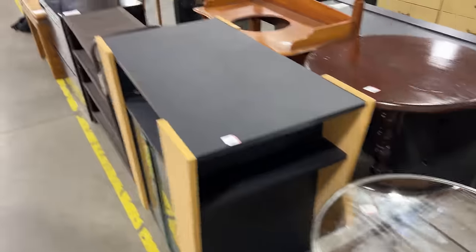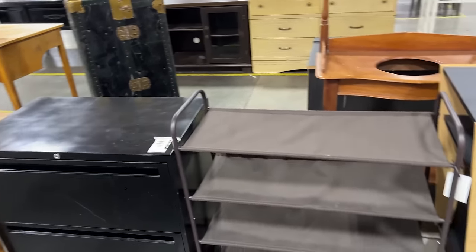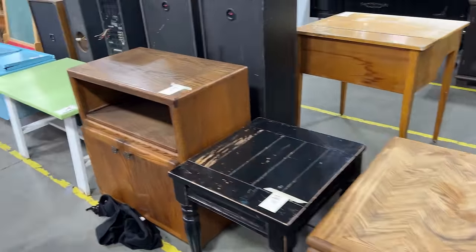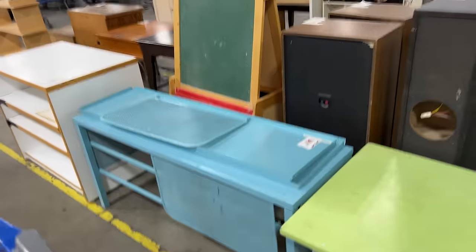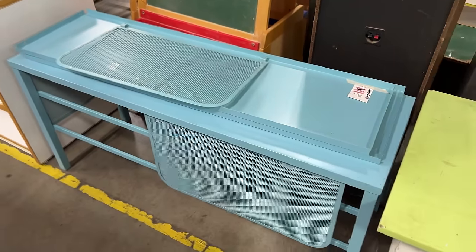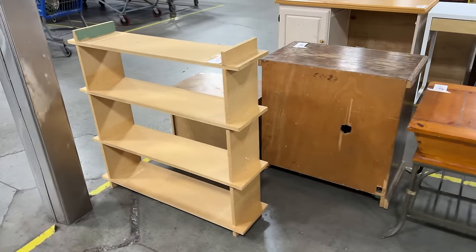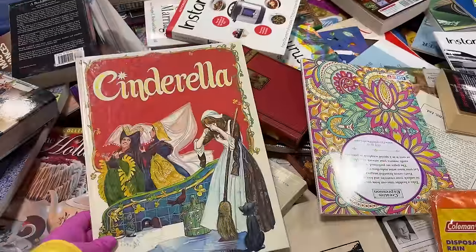$10. Maybe a shoe rack or something. Tables. What's this blue metal thing? I like the color. Bookshelf. Okay, some more bins came out. It was clothing and books.